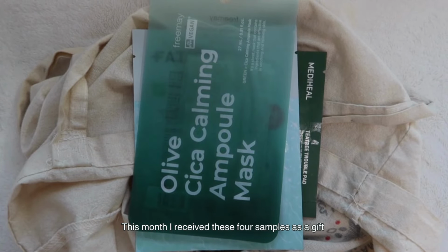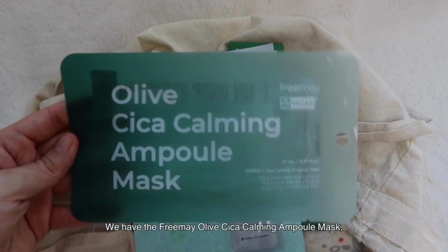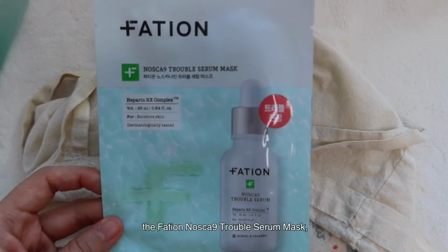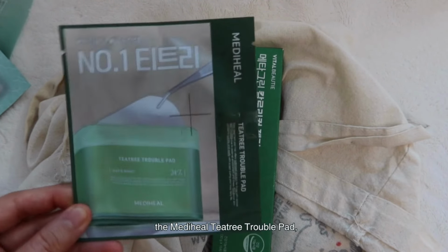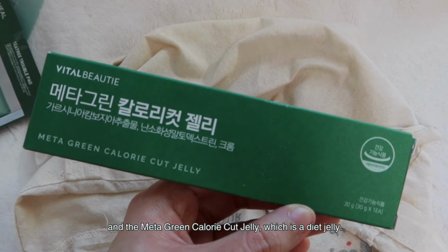And this month, I received these 4 samples as a gift for shopping on Olive Day as a gold member. So we have the pre-made Olive Sickle Calming Ampoule Mask, and the Fashion Notska 9 Trouble Serum Mask, Medicube Tea Tree Trouble Pad, and the Metagreen Calorie Cut Jelly.